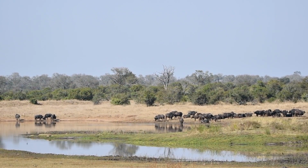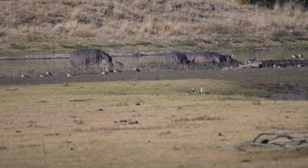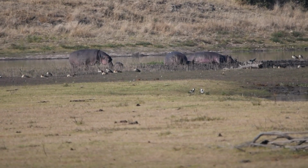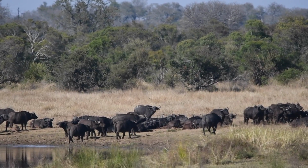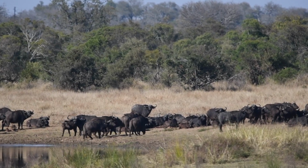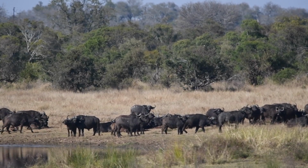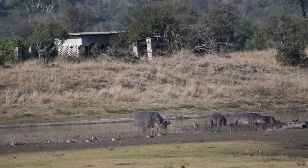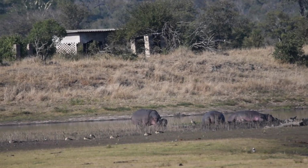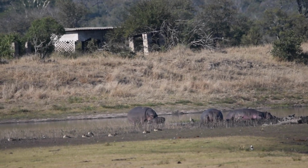Just got to Main Dam and there's a nice herd of buffalo here. Probably about 50 or 60 of them on the opposite bank. And then also a group of hippos. The hippos are out of the water sunning themselves. You can see a baby with that mom.